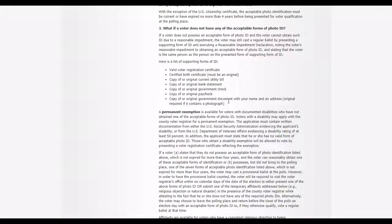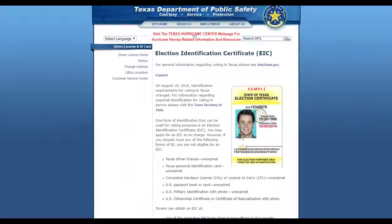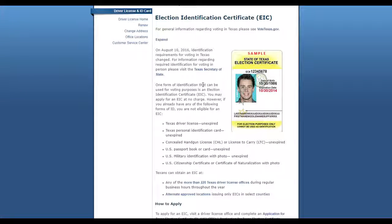Now, one of the things that you could also use is something called an election identification certificate, which you can apply for, that has no cost attached to it. You have to, again, prove who you are and all that, but this can be done ahead of time, and then you're done. You don't have to worry about any of this.